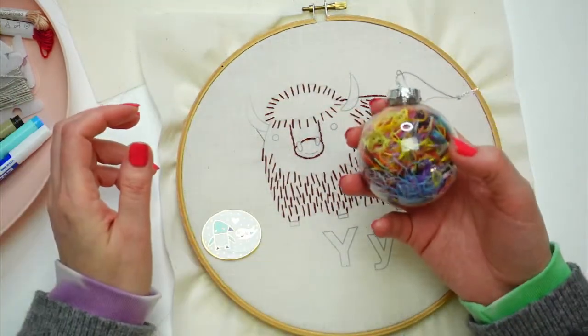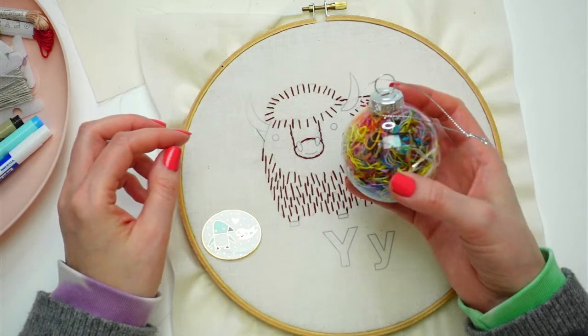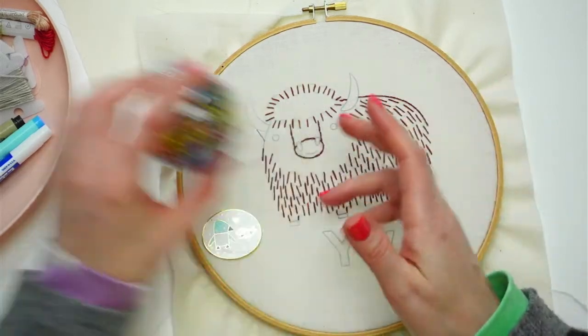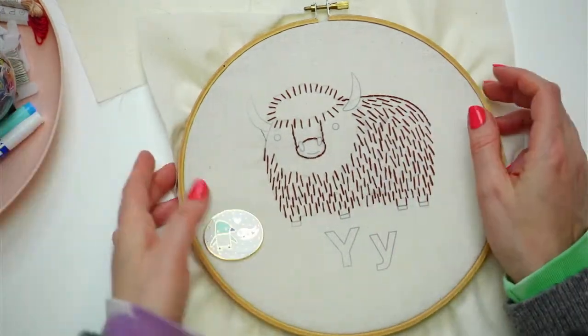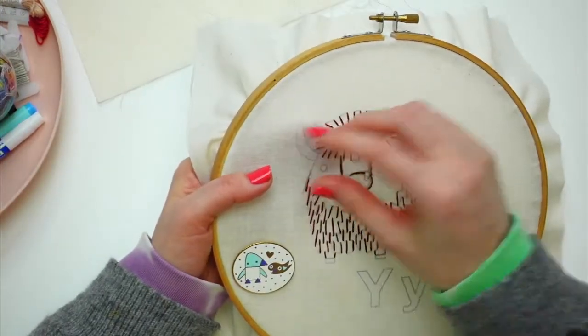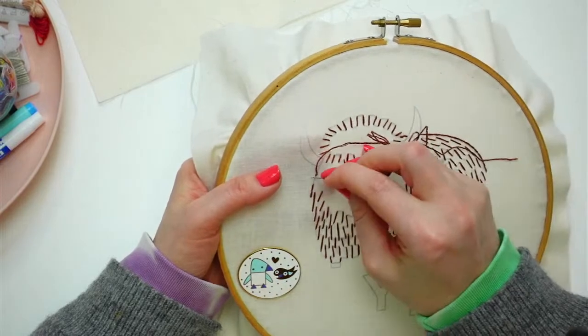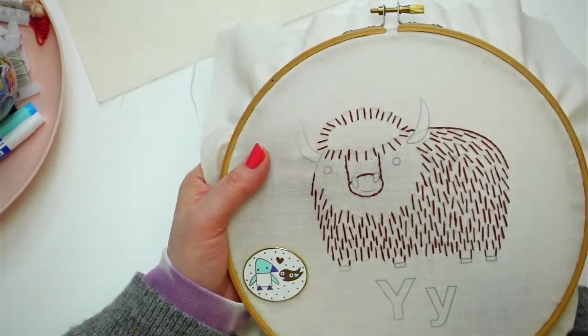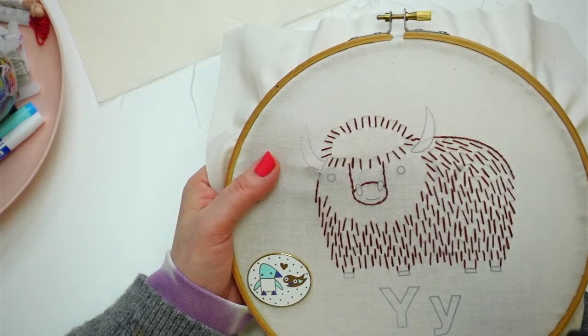I'm actually surprised that all those little garbage scraps fit in something this small. I was thinking I'd be really stuffing it in there, but it went in just fine. So maybe we didn't need that many.